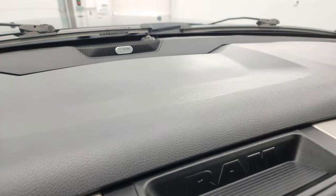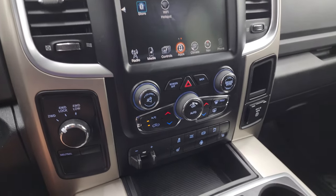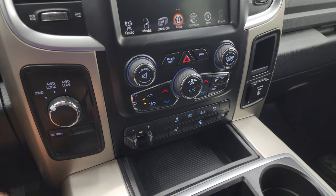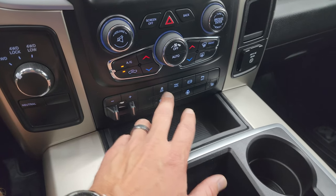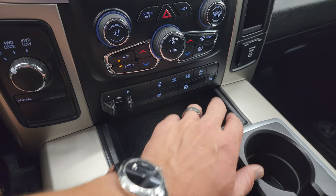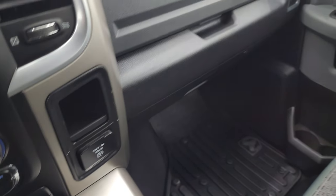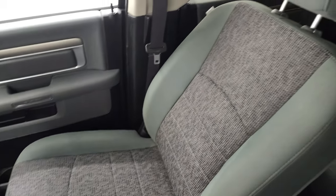It does have the Alpine premium sound system. You can see the badge right there. And down here are your more tactile climate, volume, and tune controls. Turn-out four-wheel drive, factory brake controller, heated seat buttons, and heated steering wheel button. Stability control, tow haul, factory exhaust brake, and your backup parking sensors. You can turn those off and on. 115-volt, 150-watt plug-in. Passenger side floor mat and seat are in excellent condition as well.